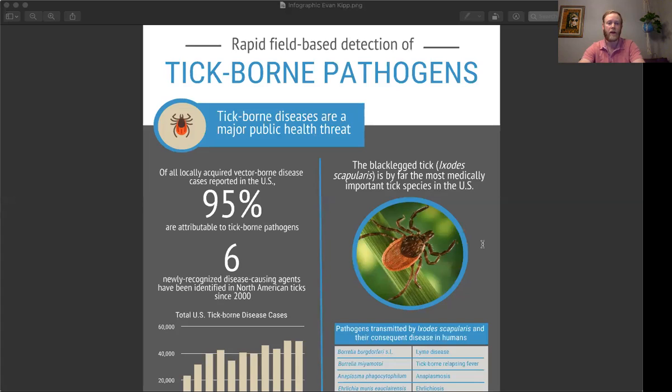I'm excited to talk to you today about my ongoing research that applies some cutting-edge, miniaturized, and mobile molecular tools for the surveillance and study of tick-borne pathogens.